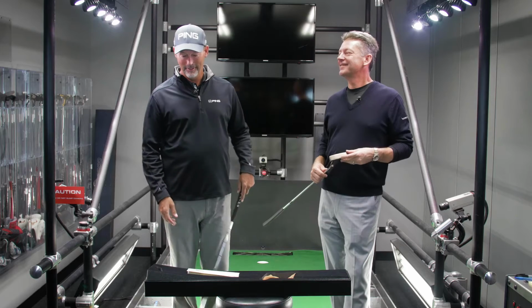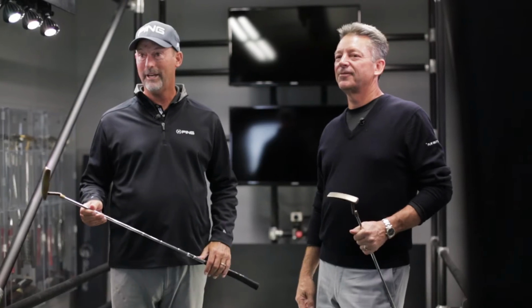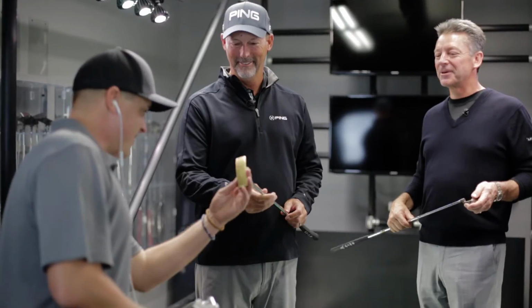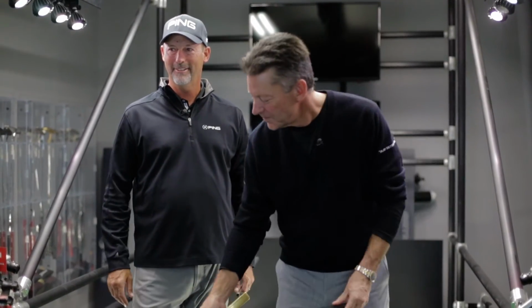This is actually the putter that I used when I had 6 putts, and it's still my gamer. I just want to touch it. That's pretty cool. Okay. All right. That's a part of me now. All right, it should help you. All right.